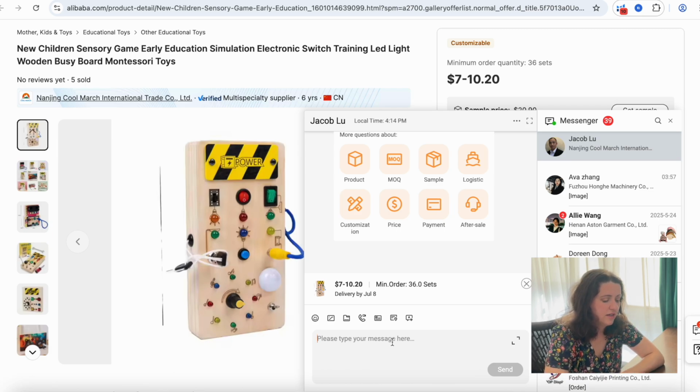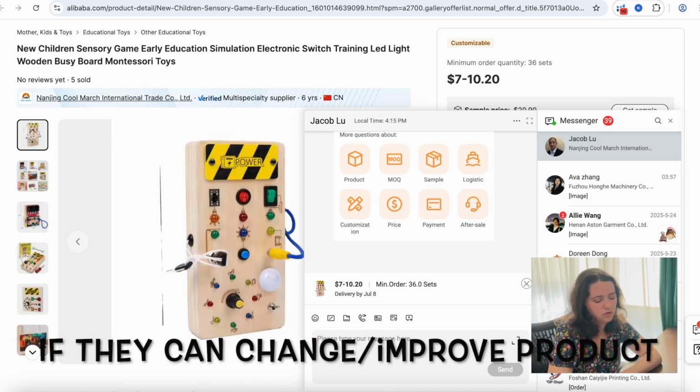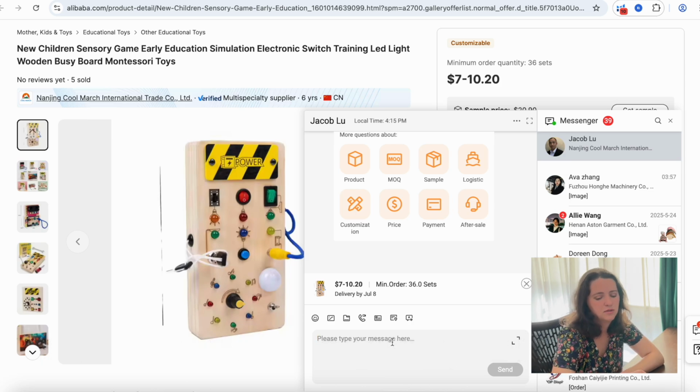Also important thing is when you put a product on Amazon, you want to improve something, customize something, change something. So ask them if they are willing to customize this product for you, so improve it in some way or change something in this product.